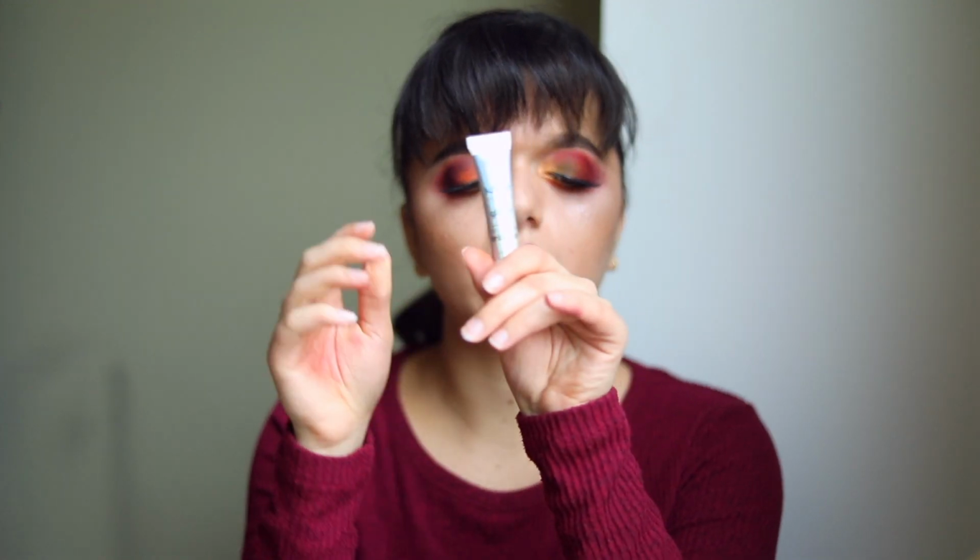Honestly, I am done with wetting my brush. I don't even do that anymore because it just doesn't give me the right effect, at least compared to this. So get a glitter glue, okay? Get any kind of glitter glue.